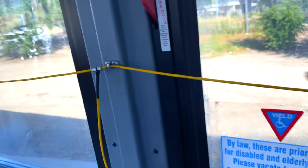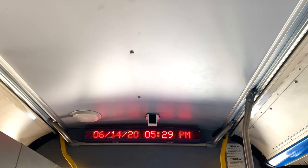Here goes a yellow cord that you can pull if you like to request a stop. Let's go ahead and pull the cord, okay? I'm gonna pull the cord. Let's see what happens. Stop. Stop requested. There you go.